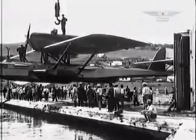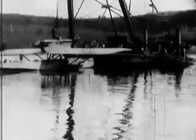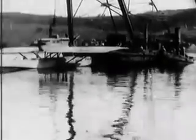Such a choice was not incidental. The Dornier Wal flying boat was very reliable at flying over the open sea. Such characteristics were very important for hydroplanes. The polar explorer Roald Amundsen chose this particular aircraft for his flight to the North Pole.